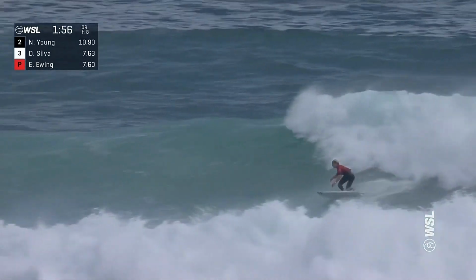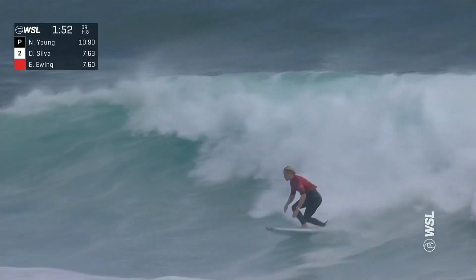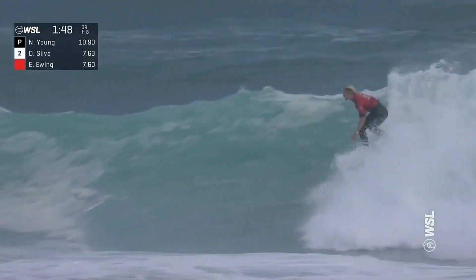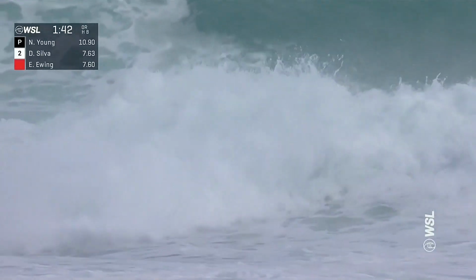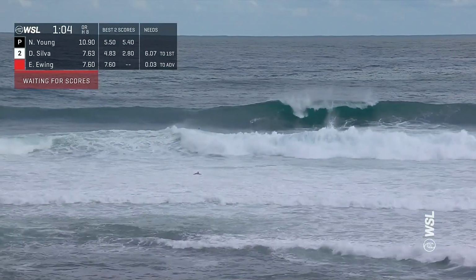There's his 0.3. Yeah, he doesn't need a lot. Beautiful turn. Great stuff there. Really composed with the pressure on, trying to bank a decent number and put a big requirement up for Deivid Silva. He hammered the end section but didn't finish it off. Ethan's done. He won't be getting back out.